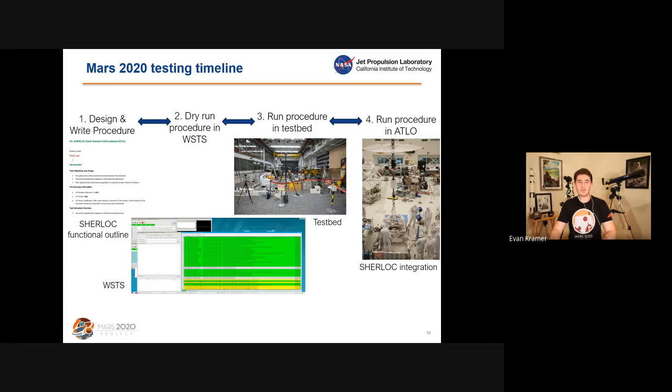Once you make a flawless simulation run in WSTIS, you can get to run your procedure in the testbed where you have physical hardware to work with. While the hardware you're working with may not have all the functionality that the real flight hardware has, you can verify that the data products you receive after sending commands are accurate. An example of this would be to send a take image command using auto exposure to the Mastcam-Z testbed model, then open up the data product to see that a well-exposed image was taken.